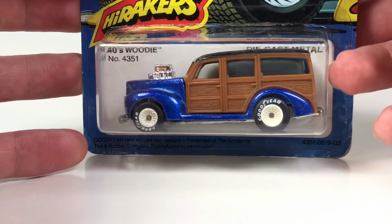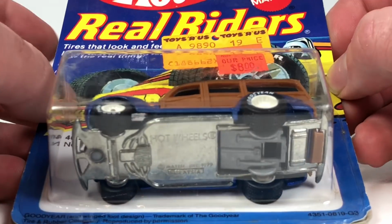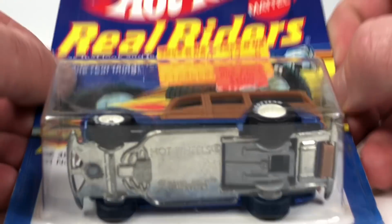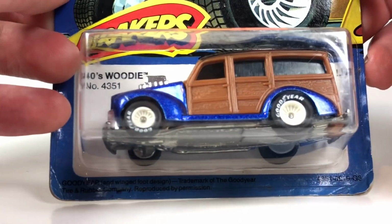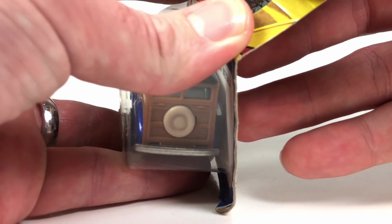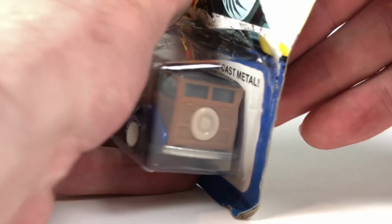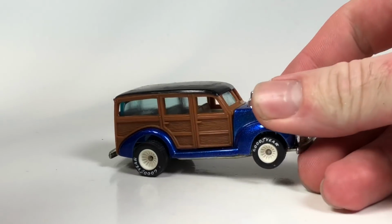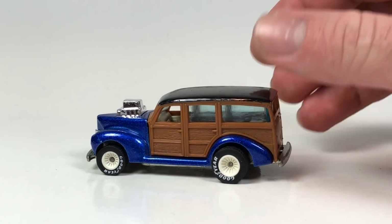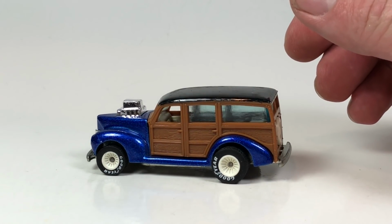So there's that. And let's see, what is next? We are at number 6. We're halfway through. This is the 40's Woody. Real Riders, High Rakers. Tires that look and feel like the real thing. This 40's Woody casting was a 1980 mainline debut. This particular version came out in 1983, as far as I know. This is the white hub variation. There is also a gray hub variation that was released, I believe, that same year.